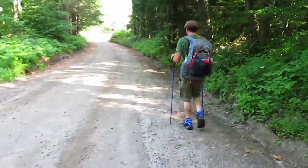Well, we made it to the beginning of a pretty long road section. There's quite a few roads that connect up here. We're on dirt for a bit, we'll be on pavement for a bit, and will be a good first portion of this morning hike here. So yeah, hiking on the road.